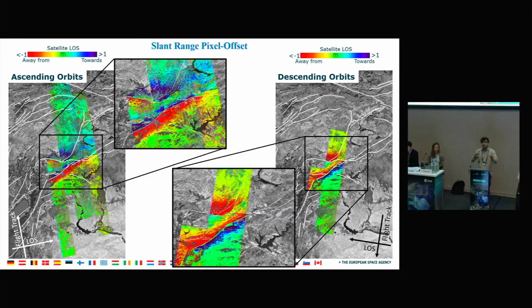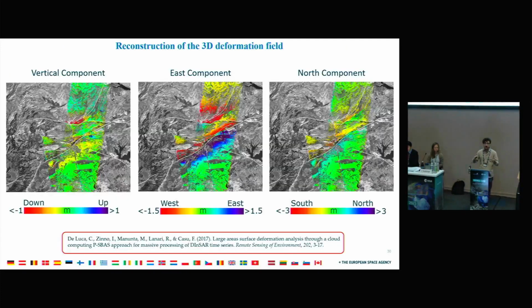of 2 equations for each track, because you have an azimuth solution and also a slant range solution. You can combine all this information with this approach, for example, but also other approaches to reconstruct the 3D deformation field. You have here on the left the vertical component, in the middle the east-west component, and the north-south component on the right.